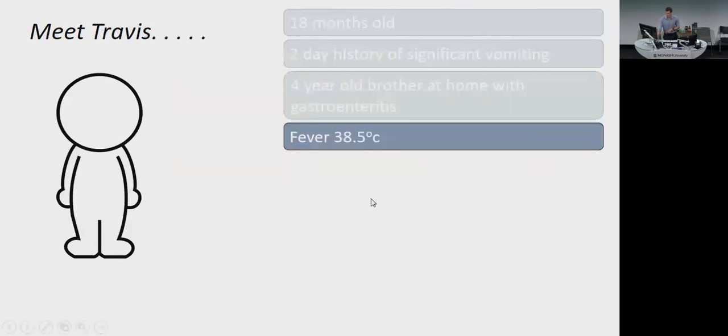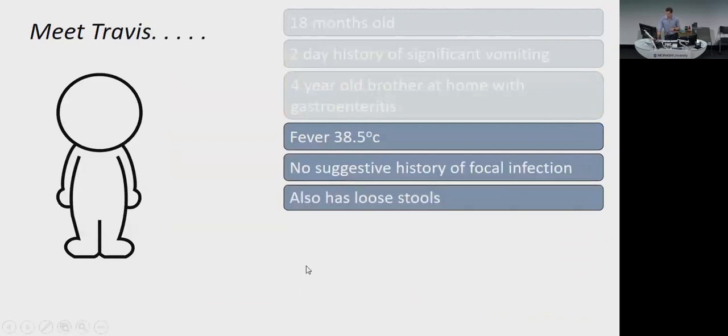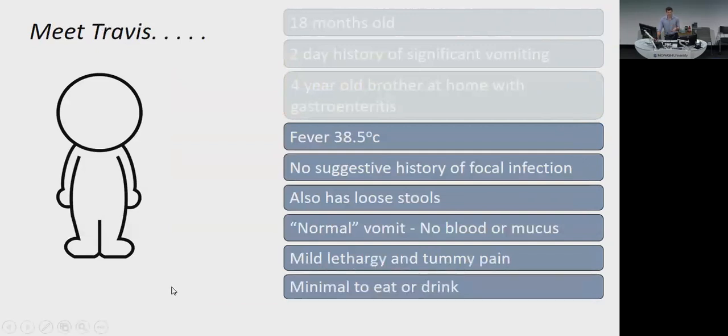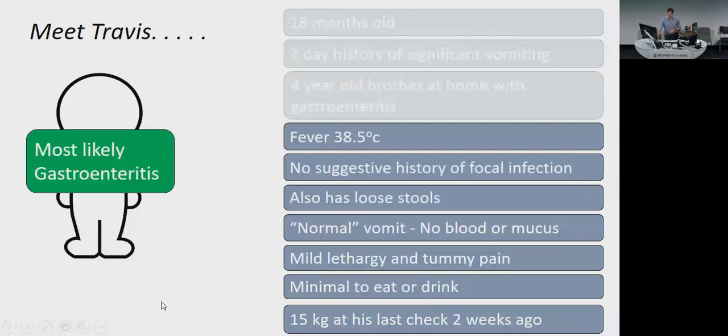So in Travis's case, he has a fever of 38.5. He has no suggestive history of a focal infection. He also has loose bowels. It's what I call normal vomit, but there's no bile, no blood or mucus, and he's got a bit of lethargy, tummy pain, and he's had minimal to eat or drink. I've also chucked in there his weight, which is 15 kilos. He's 18 months, so that's freaking heavy.